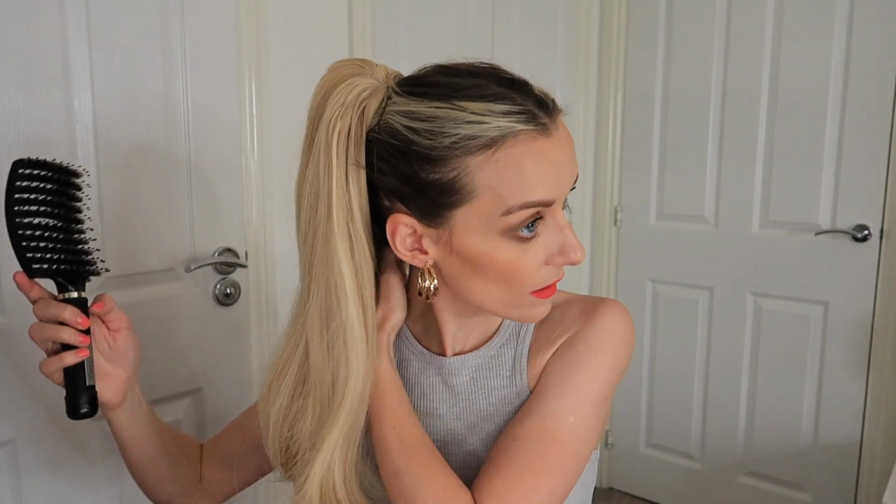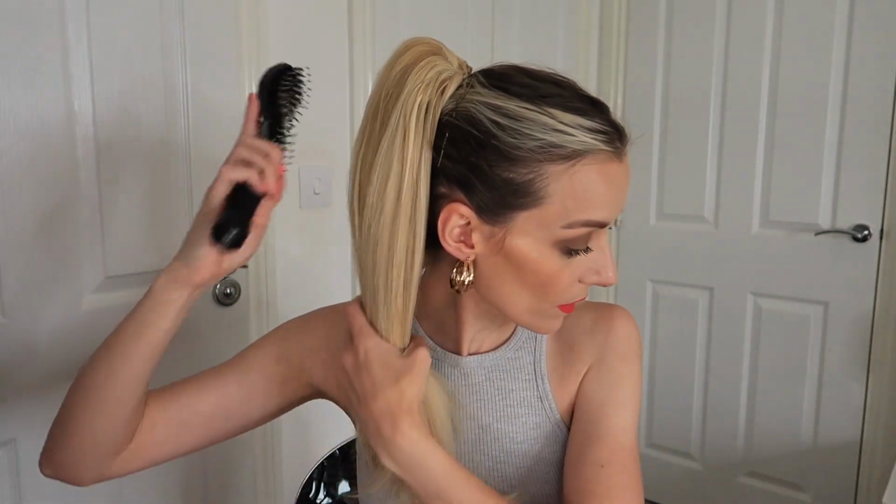So this one is mixed bristle. It's going to be perfect for hair extensions. I love the detailing on it. And as you can see, it just really effortlessly glides through the ponytail, not snagging. So this is going to be perfect for hair extension wearers. Again, I think they're really inexpensive, so I'll link it down below for you. All the hair extension brushes that I've had a look at are really, really expensive. So I like the fact that that one is super affordable.